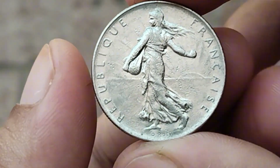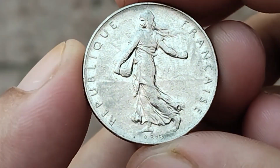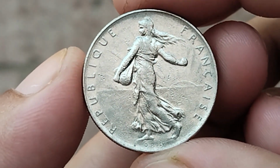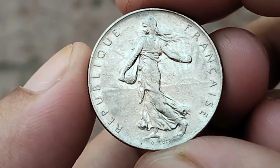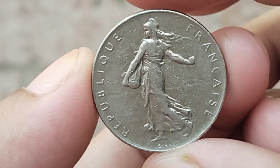Even though we're focusing on the 1977 France 1 franc coin in very good condition, it's important to note that condition plays a massive role in determining its market value. Very good condition in numismatics generally means the coin has seen some circulation but retains most of its original detail and hasn't suffered major wear or damage.